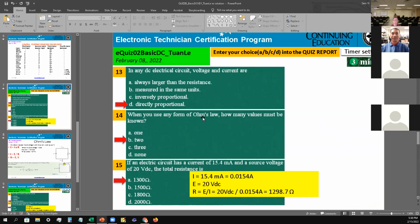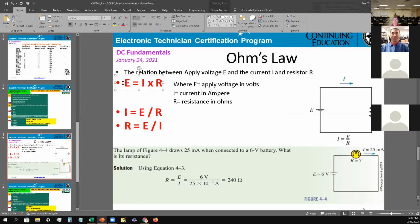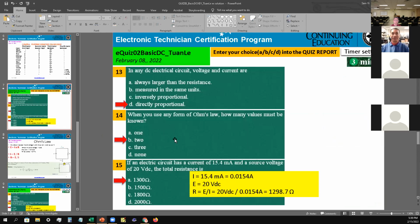14, when you use any form of Ohm's law, how many values must be known, okay? So for any calculation, if you want to solve for E, for I, or R, you must at least know two other variables, either current and resistance, or voltage and resistance, or voltage and current. Okay, so we need at least two known variables in order to solve for the third one. So therefore, the answer is B as in Bob for number 14.